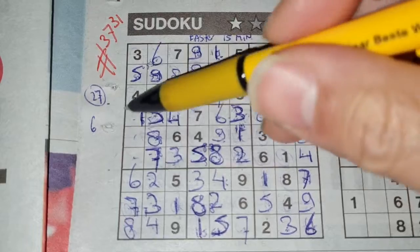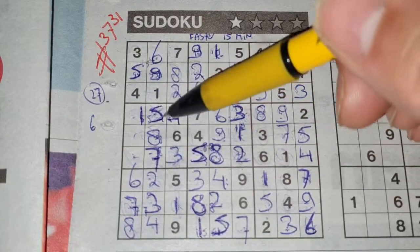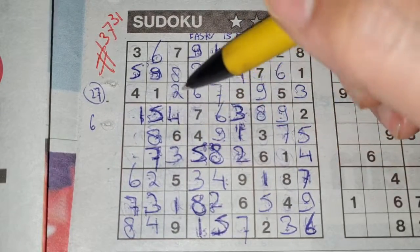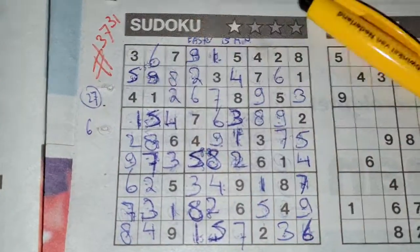Final 2 numbers of this big square for numbers 1. The 2 is missing. 3, 4, 5, 6, 7, 8. And a 9 is missing. 2 and a 9. We have a 9 there. No 9 there. 9 should be here. And the 2 goes there.